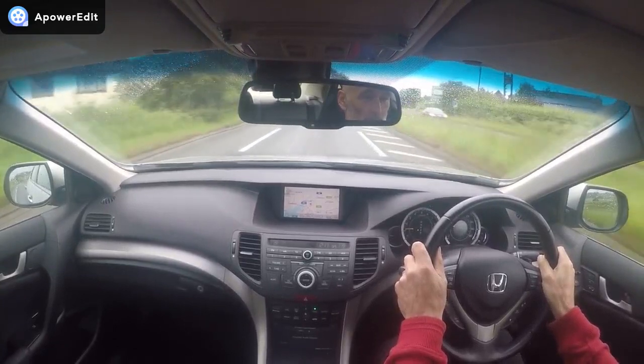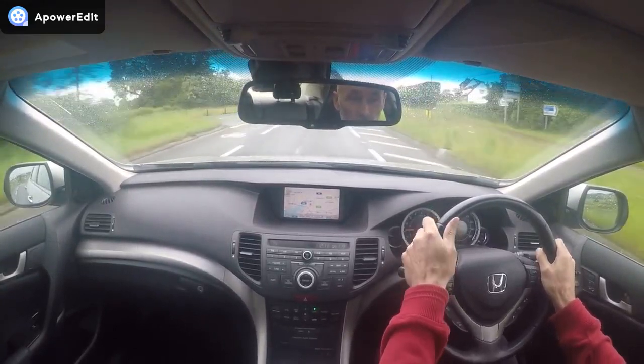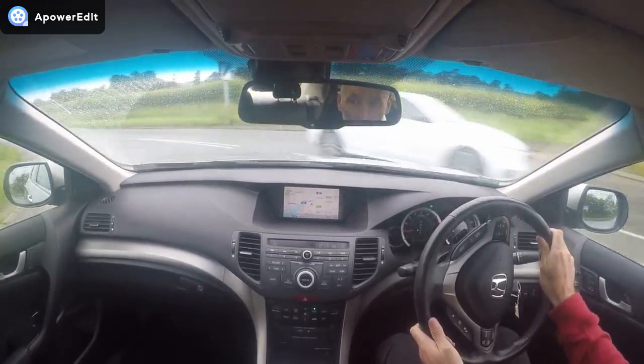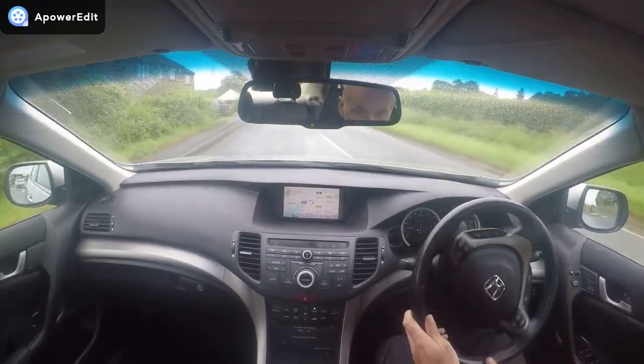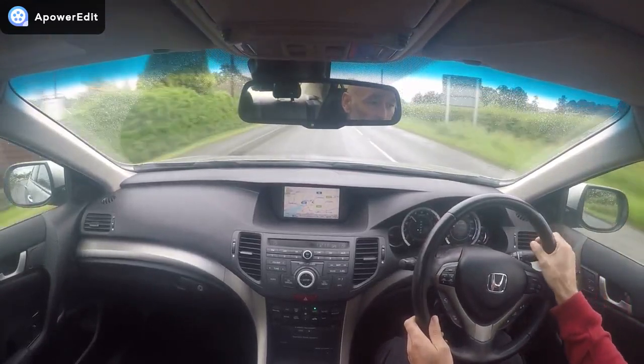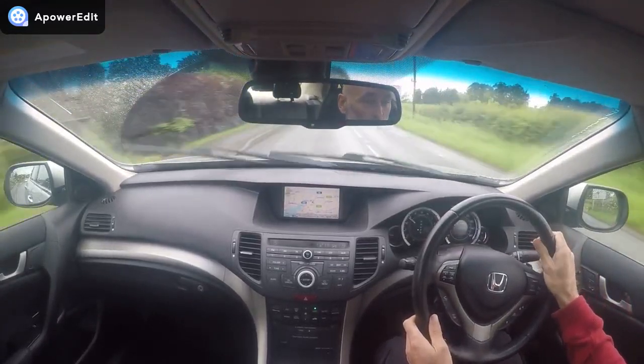Yeah, really nice brake pedal on the car. It's solid. It pulls strongly. When you hit the brakes, it doesn't pull violently left or right. There's no tremors or vibrations or pulsing at all. It's a really, really solid and good brake on the car.